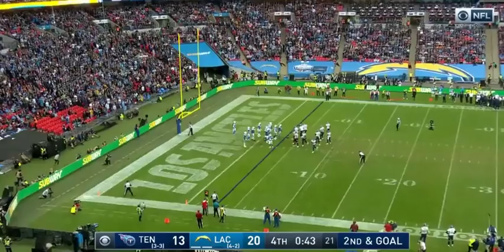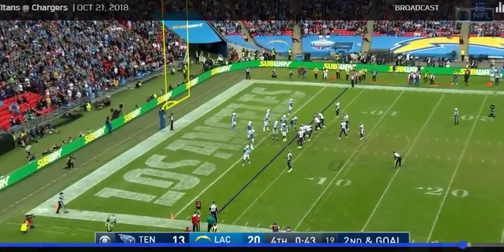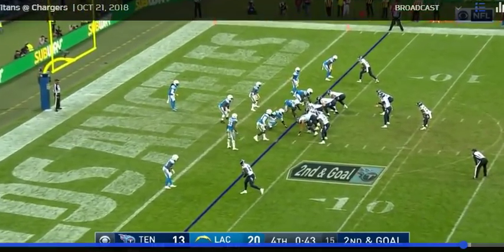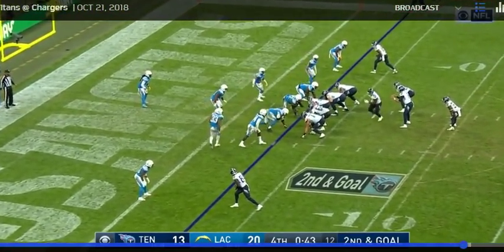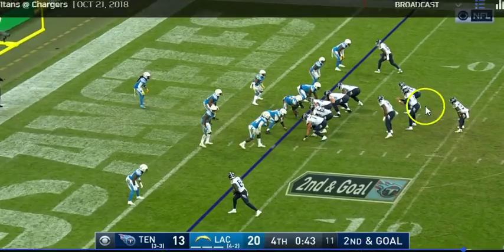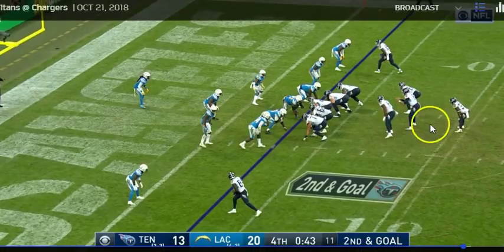So now it is 2nd and 3 from the 3. 43 seconds left. I believe that the Titans are going to motion back here. Yeah, so they motion into a full house set. So they have three guys in the backfield there.